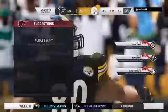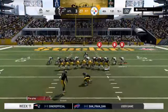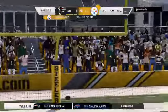A 12-yard touchdown grab. And the Steelers capitalize on the short field as they take it in for 6. They were still throwing with a comfortable lead here late, and now that lead is even more comfortable.